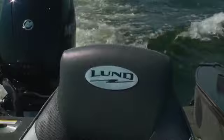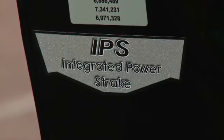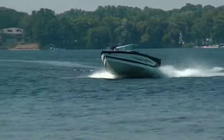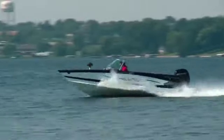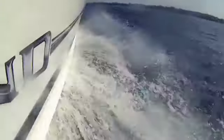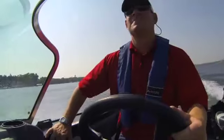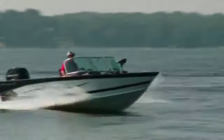The Crossover XS also incorporates Lund's benchmark IPS hull design. That flat pad in back reduces drag and delivers clean water to the prop. The reverse chines get the boat up on plane quickly and keep a stable ride at speed and in those turns. Also, the IPS strakes and rails push water and spray away from the boat, not up and in. Fish, ski, keep the family happy. The Crossover XS series does all three.